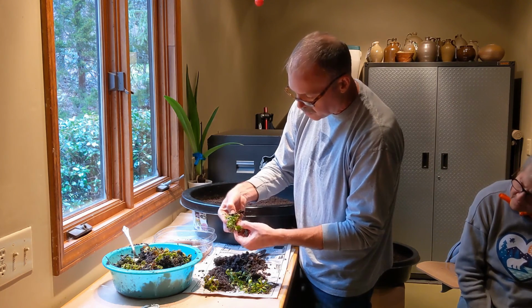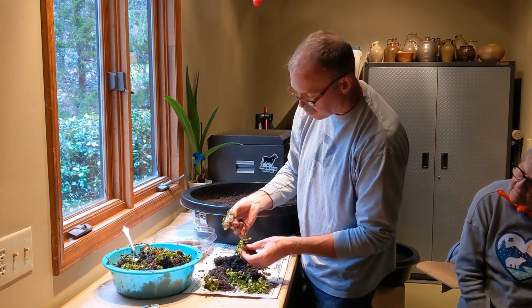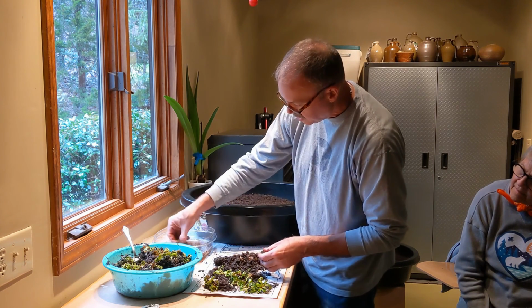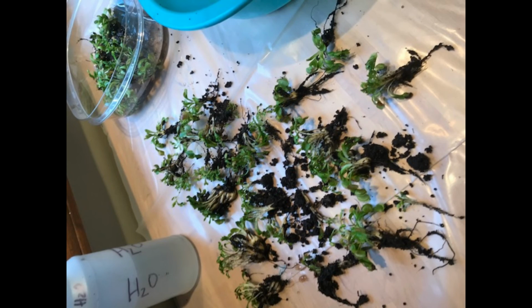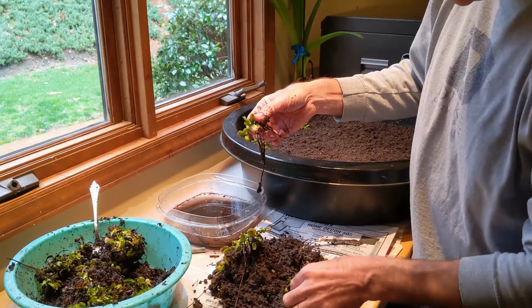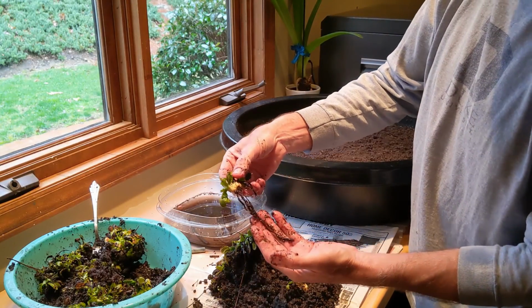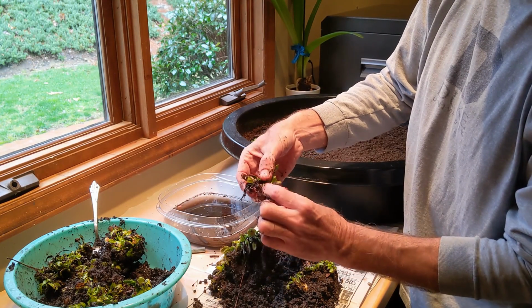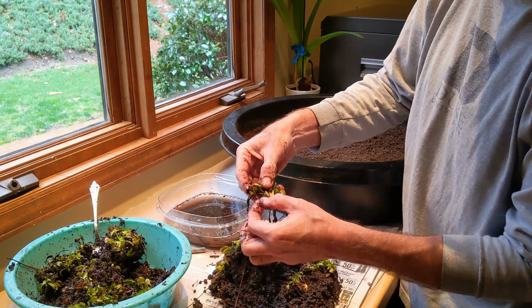Oh, it was. I thought it was fused, but see, those did separate. And what you're wanting to do is make sure that at least each rhizome has a root system, so that it'll take off once you get it in the soil. Here's a divided plant. It's got multiple nodes of rhizomes on it. This is a very healthy plant right here.